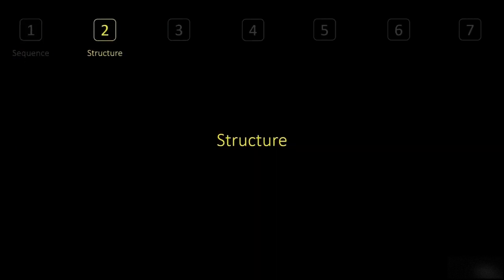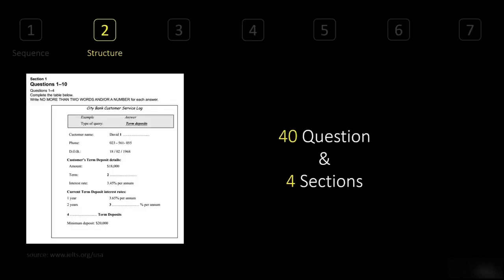Now, let's talk about the structure of the listening module. Understanding the structure will help you to get a better score by evaluating it by yourself. Now there are 40 questions in your listening test, and there will be 4 sections. So these 40 questions are divided into 4 sections. Total 40 questions, 4 sections. You can say each section has 10 questions, right?